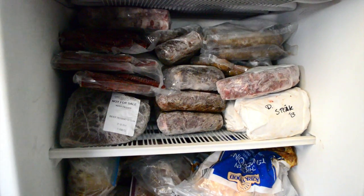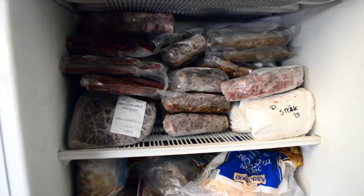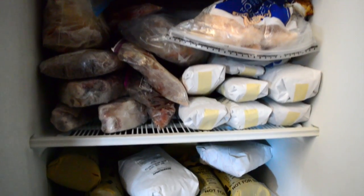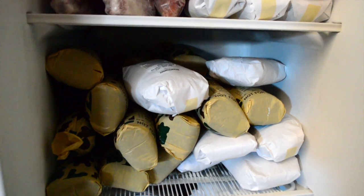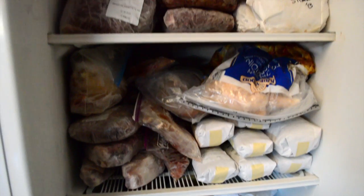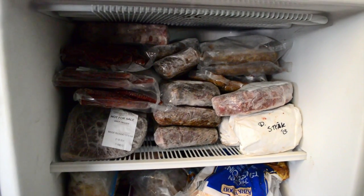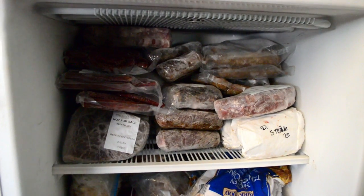The upright freezer in my garage is our meat freezer, and so when we buy a side of beef or we get a deer or something like that, buffalo, we put it into this upright freezer, and this is almost entirely our meat. So we have everything from jerky sticks to beef tongue, just all kinds of stuff. I know that when I'm seeing this becoming bare, that it's either time to go hunting again or we need to buy another side of beef.